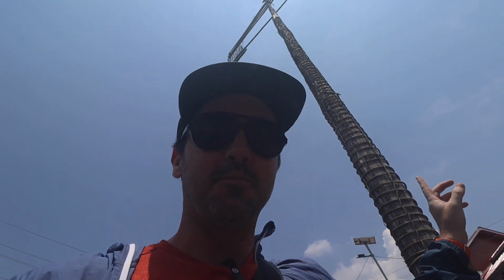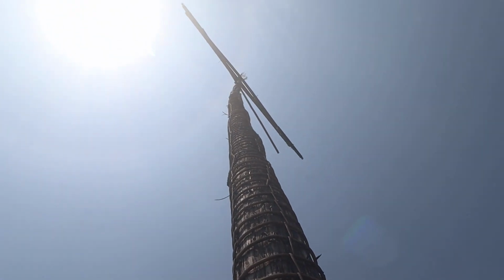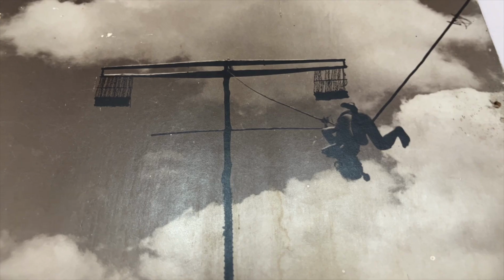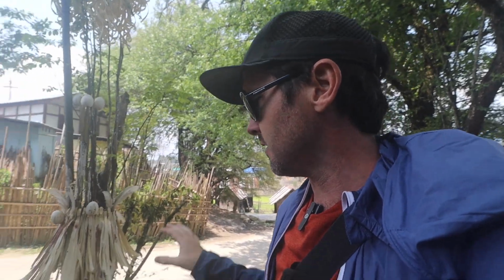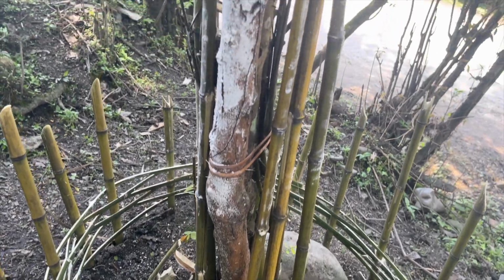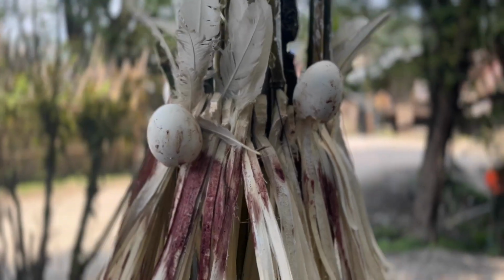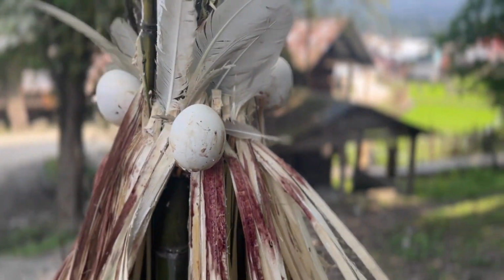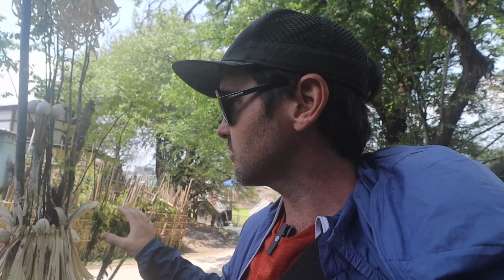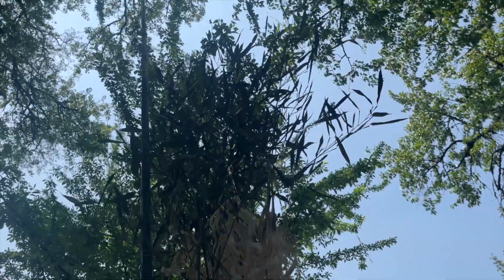And here's an example of a tall pole that they would bring into the town or the village to celebrate the festival. When someone sacrifices a chicken, they'll build a bamboo structure similar to this, and they'll put parts of the animal or creature here. So here you can see probably the blood of the chicken and some feathers and some eggs. In every village, there'll be structures like these where people who might sacrifice an animal then bring them out here as a way to give respect, I believe.